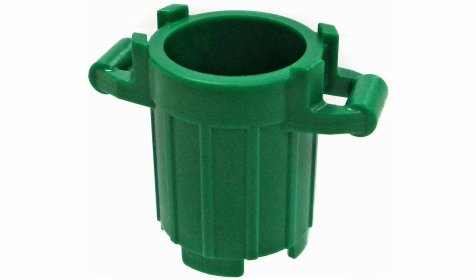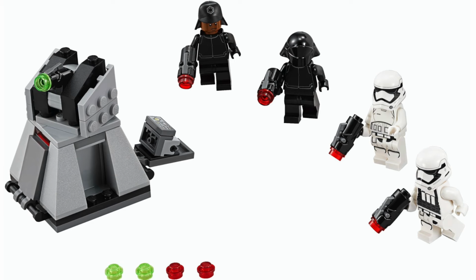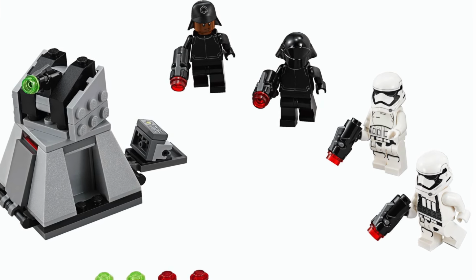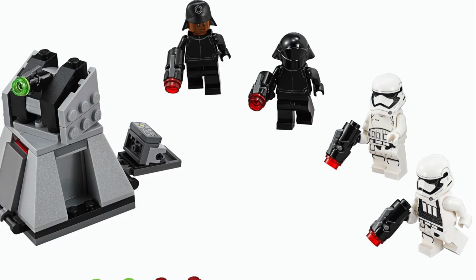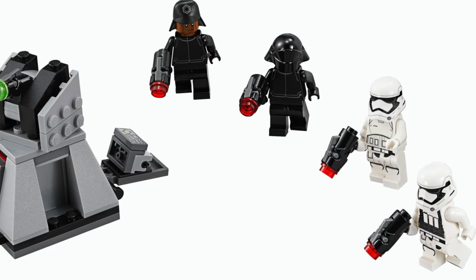So with the buildable figures out of the way, we can move into the system sets. And to me, the worst system set of 2016 is the First Order Stormtrooper Battle Pack. While I like the turret build and the one regular Stormtrooper, I did not particularly love the Artillery Stormtrooper. Maybe I would have liked him more if there was another regular Stormtrooper, but I certainly didn't love the officer minifigures in this set. They really ruined this battle pack to me.